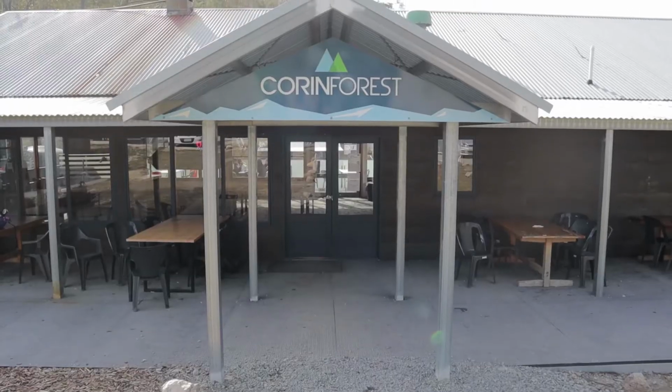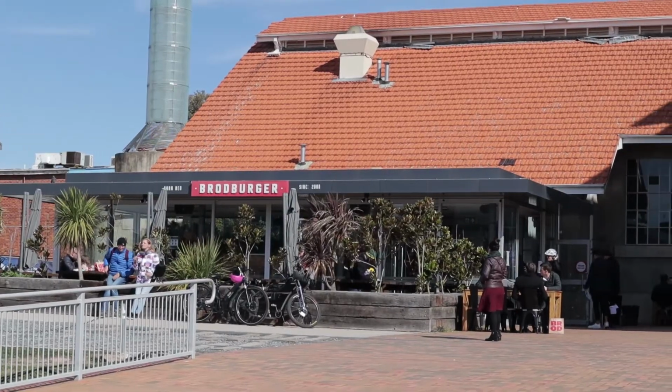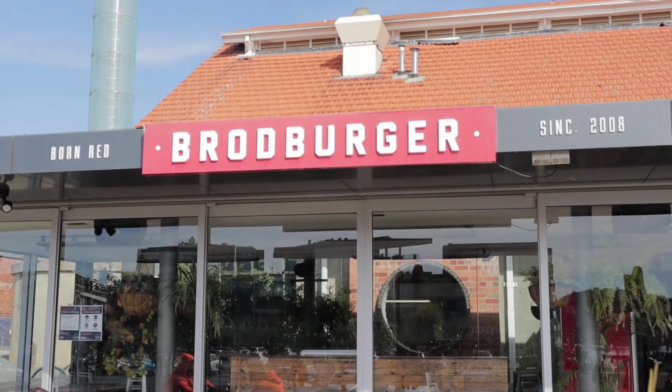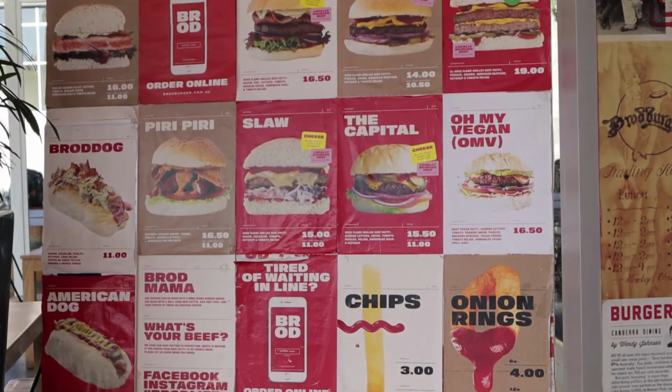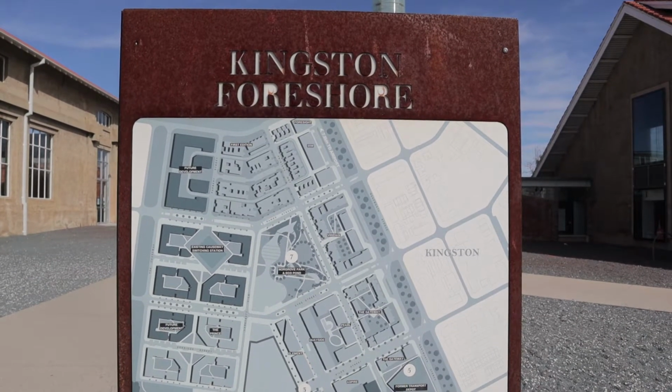The next day we visited Corin Forest and had dinner at our favorite Filipino restaurant. But first stop, we had the most famous burger in town, Brodburger. We've actually been here before when we were in Canberra, and we're so excited to try it again. I think they have 3 branches right now, and we're going to the one at Kingston. And every time we go to this branch, it's always so busy.